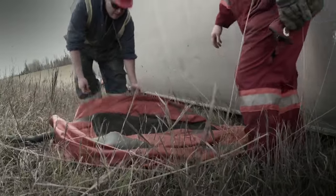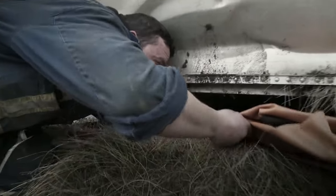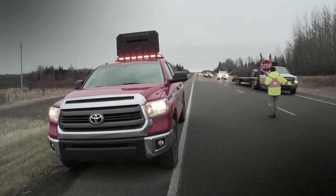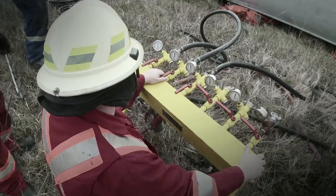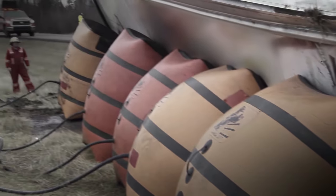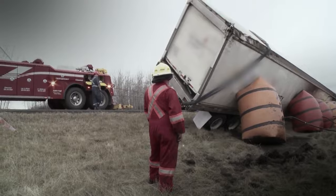We'll need all these hoses. The further down you get, the better. You see how we're already getting some lift already? Just barely hanging together.